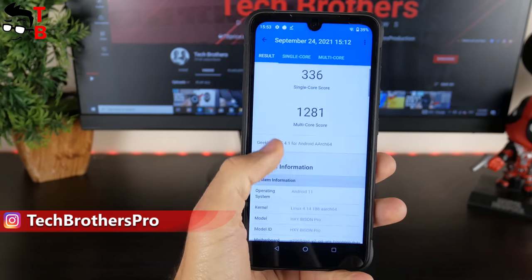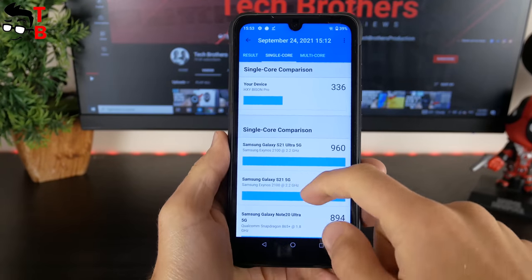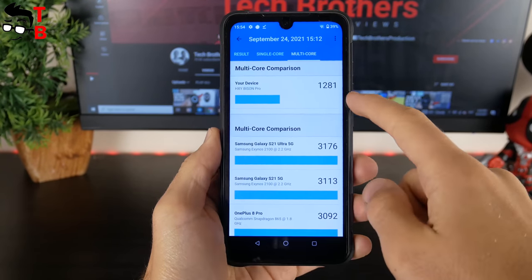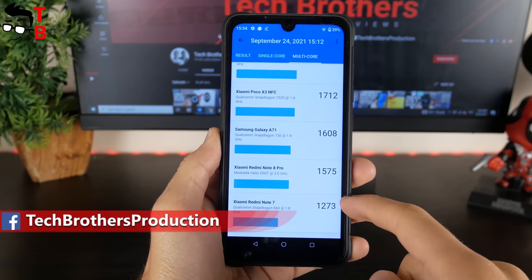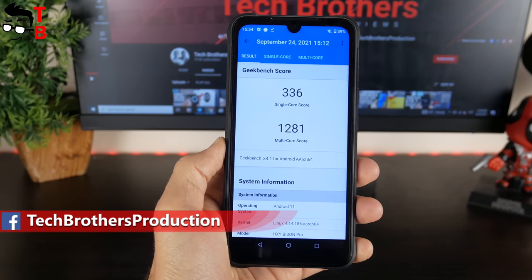The next benchmark is Geekbench 5. UMIDIGI Bison Pro has 336 points in single-core test and 1281 points in multi-core test. We can see that performance of the new UMIDIGI smartphone is about the same as Xiaomi Redmi Note 7 that was released 2 years ago.